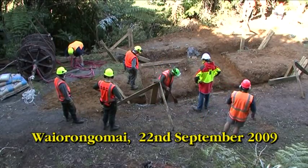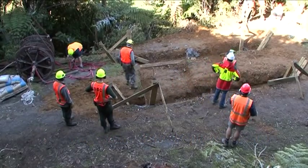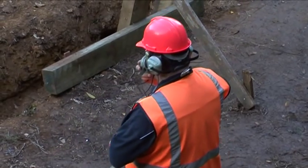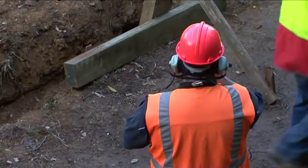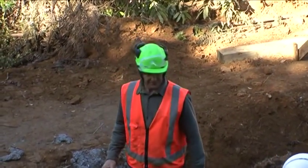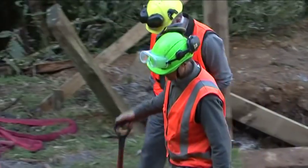Final preparations for the arrival of an unusual load. This man has come in specially to control the operation. But for this man, it's just another stage in a project that has lasted him over 30 years.